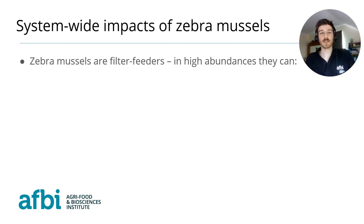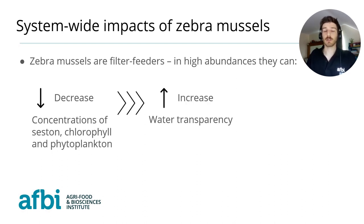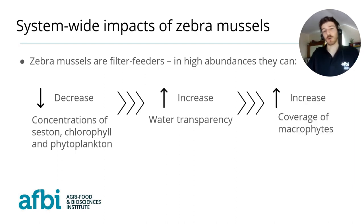And in high abundances, which is obviously common in zebra mussels, as we've spoken about, they can decrease the concentrations of seston. And this is a fancy word for particulate matter that's within the water column, as well as phytoplankton as well. And this in turn has a knock-on effect, as you can imagine, by increasing water clarity, increasing water transparency, which again has another knock-on effect of increasing the coverage of macrophytes, of aquatic plants.